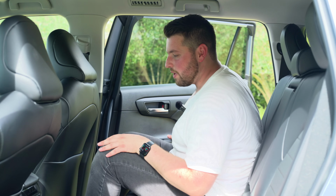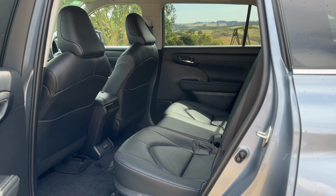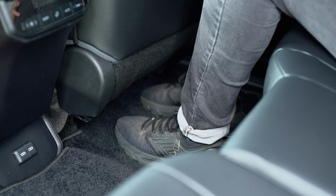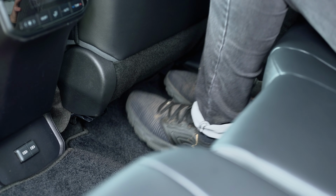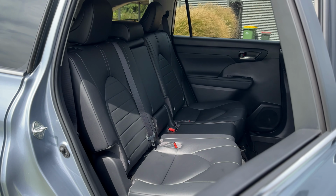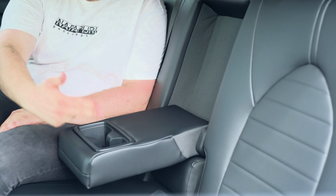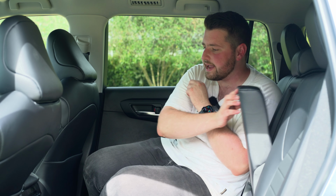Let's do it. Alrighty, so back seats. Now, I'm 5'11". That means I'm a pretty typical sized guy. Look how much leg room I have. Toe room is amazing, as is headroom. Now, this is a pretty big car, but I'm super impressed, man. I mean, they've really made the most of it. Really made the most of it. Check this out. These seats are so comfy too. You've got a center armrest there with a couple of cup holders. Nothing special, but hey, it works.